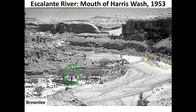I'll spend the remainder of my time talking in detail about the narrowing process and the involvement of Russian olive in that narrowing. And here is an oblique photo taken in 1953 at the mouth of Harris Wash. Again, this is Harris Wash coming in here. Flow is in this direction. And again, Harris Wash is purported to be a source of seed to the Escalante from agricultural areas upstream in the Harris Wash drainage near Escalante town.